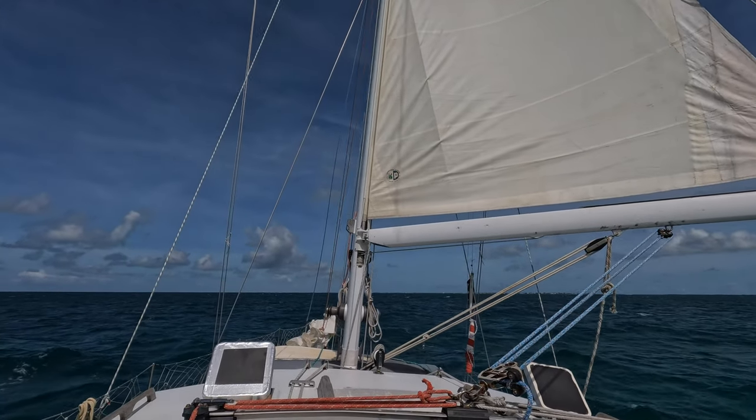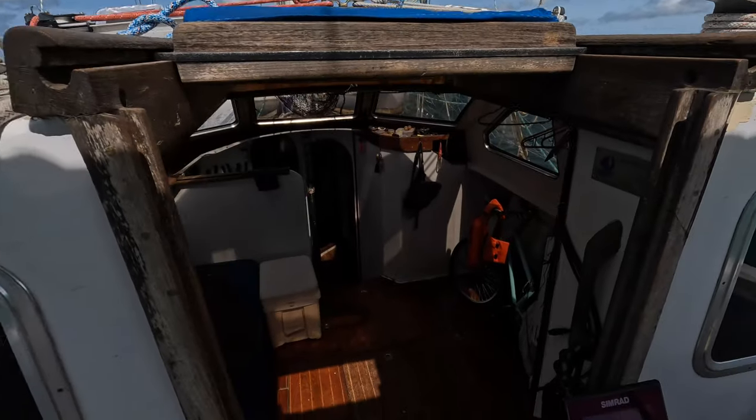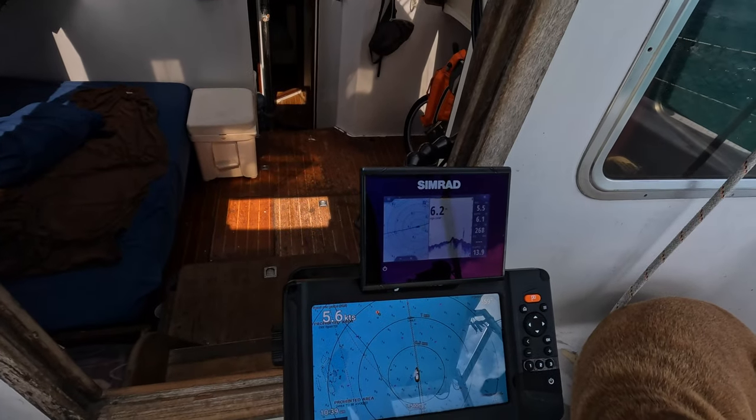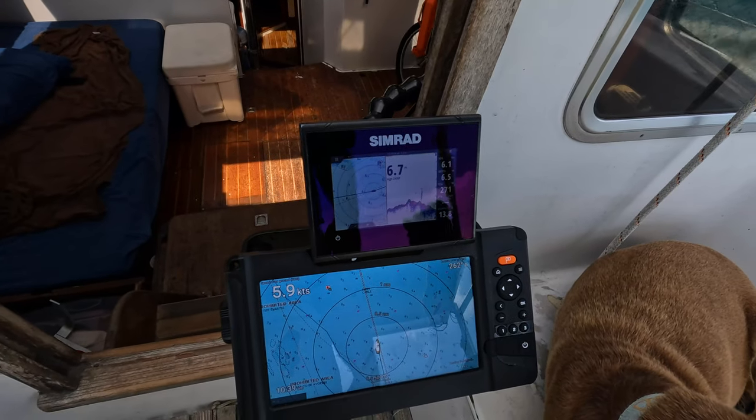It was ever so slightly rolly out there. The wind kept on picking up. But we didn't have a worry in the world. We would be arriving in Boot Key soon.